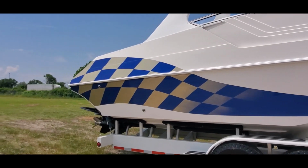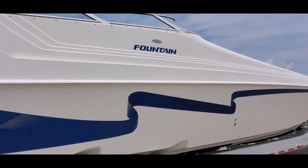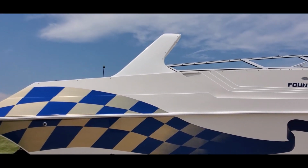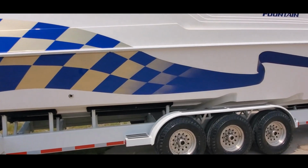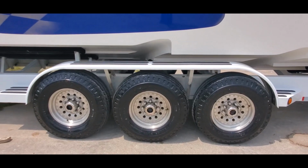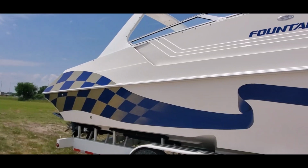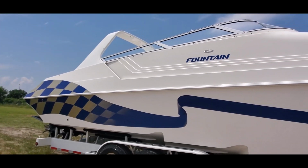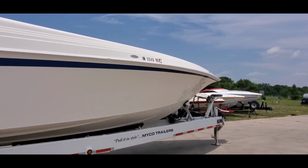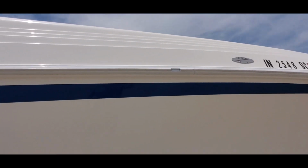Paint is in great shape. Good looking lines on this boat. Windshield design. Also has an arch. Included is a triple axle Myco custom trailer. Recent tires and brakes. Paint's in great shape. Gel coat has a ton of shine. Rub rail's in great shape. You have a small gap in the rub rail up here.